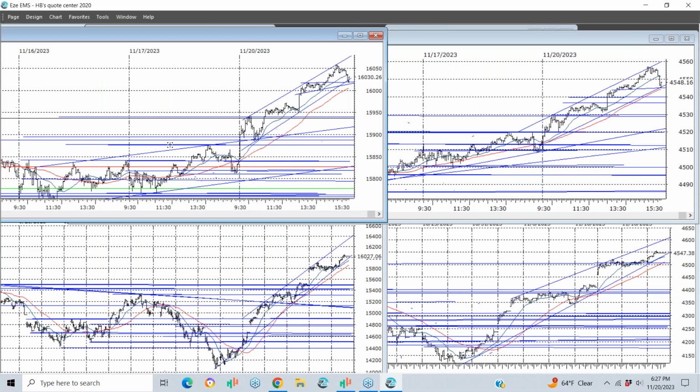It's Monday, the 20th of November, and it was a spectacular day on Wall Street, as you can see from the charts I'm showing you in front of you. The market started out with a pop coming out of that wave 4 consolidation. This is basically what I'm looking at, S&P here.